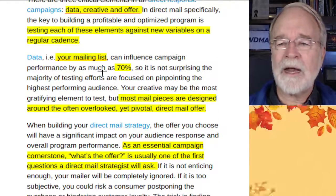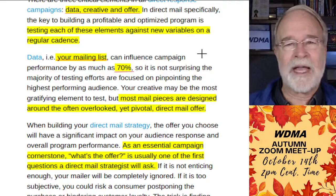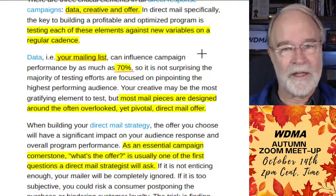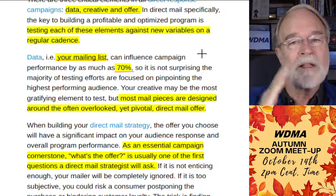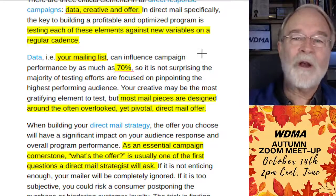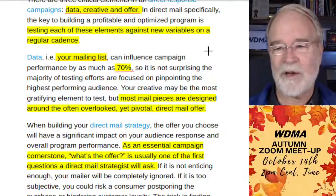Okay, so the data, your mailing list can account for 70% variation. Now that's not 70% of a viable list versus a junk list, right? This is a 70% variation within all the lists that you think are good, okay? The best one will do 3 or 4 times better than the worst, at least. Probably way more than 70%.